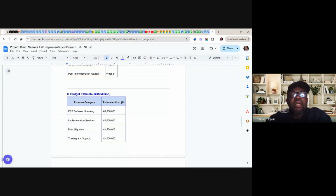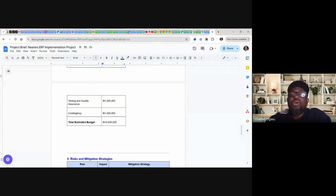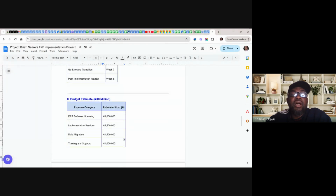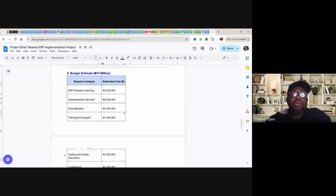The budget here, we have a 10 million naira budget for this. And this is a budget estimate. So if you are very prudent and can save us some money, good and fine. We are going to give you a promotion if you can do this with 5 million. But if you are overshooting the 10 million, then you must have a strong reason why we should go above 10 million. And this is the breakdown.